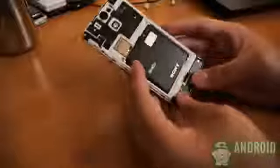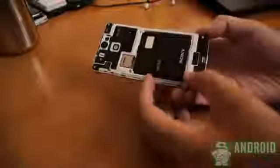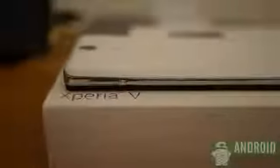Coming around the back, the white cover is actually detachable and allows access to the replaceable battery and the two slots made for microSIM and microSD cards. Above the Xperia logo is the 13-megapixel camera and flash diode. A silver lining separates this back portion from the front panel, altogether giving this phone a very nice aesthetic.